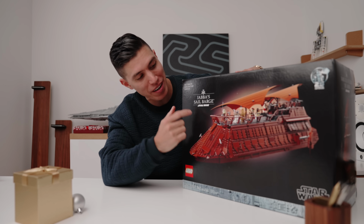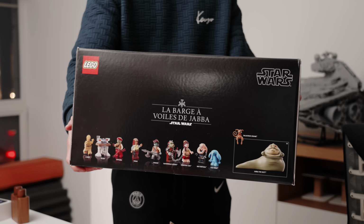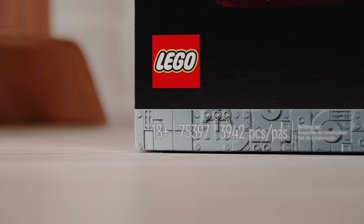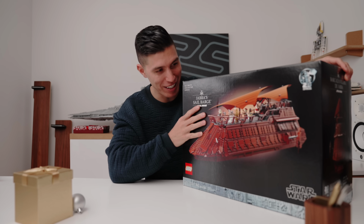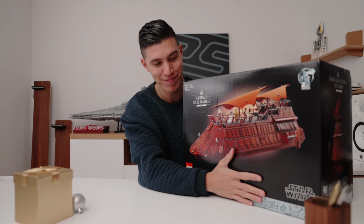This is my latest one. It's Jabba's sail barge. Cannot wait to build this over the holidays. They've got some exclusive minifigures like Jabba, which I'm super stoked about. I truly love Lego sets. I know that they're on the expensive end. That's why it's in the baller episode, but I've got this on deck. I've got the McLaren P1, a lot of sets to build, but if someone's a Lego fan, they will love this.